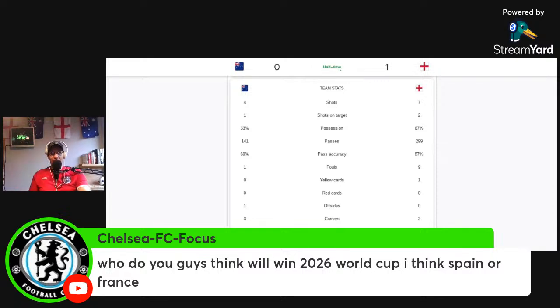The ladies back out on the pitch, guys, so we should be underway very shortly. Also, a game in the National League, sorry. Burren Wood taking on Solihull Moor this evening as well, guys. Scottish Challenge Cup has 2 games tonight as well. Clyde taking on University of Stirling, and Kilmarnock B team taking on Dunbarton. So yeah, there you go. Only a scattering of games tonight, guys.